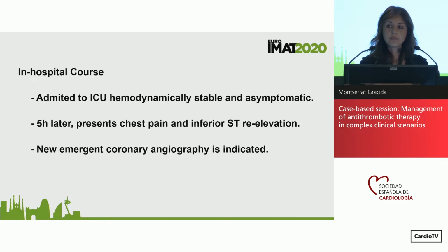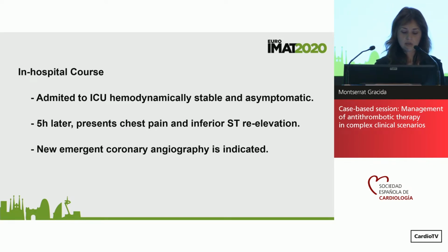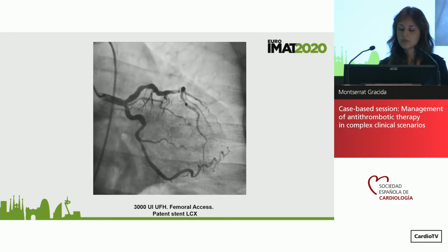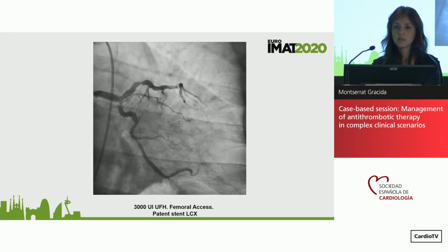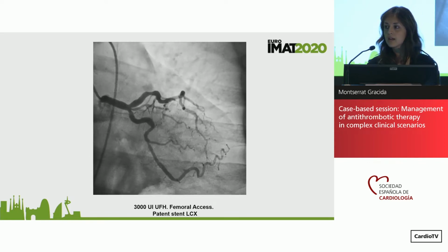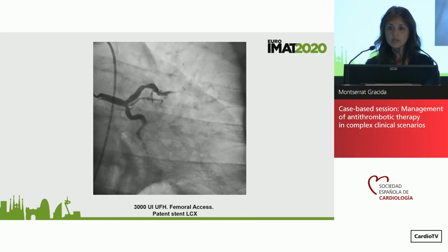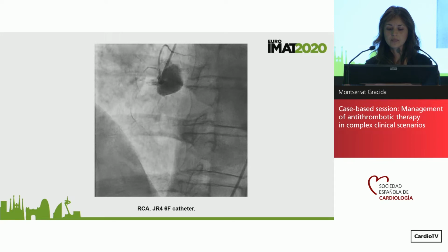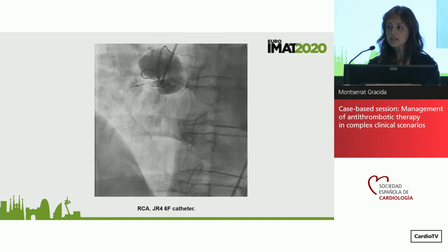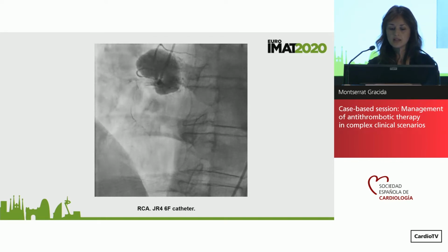In hospital course, the patient is admitted to the ICU, hemodynamically stable and asymptomatic, and 5 hours later, the patient presents chest pain and inferior ST re-elevation, and a new emergent coronary angiography is indicated. Now the procedure is performed by femoral access, because the previous one had been performed by radial, with 3,000 units of heparin, and we can see that the circumflex has no problem. And when the operator goes to see the right coronary artery, that's what happened. We can see aortic dissection, and also a stent thrombosis.